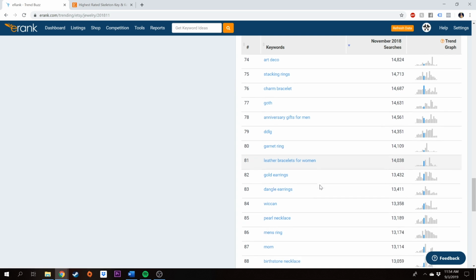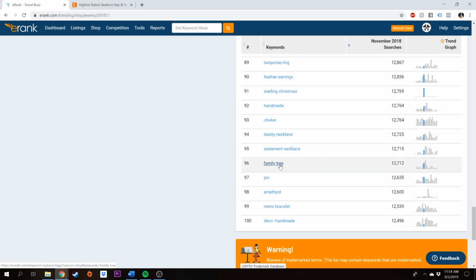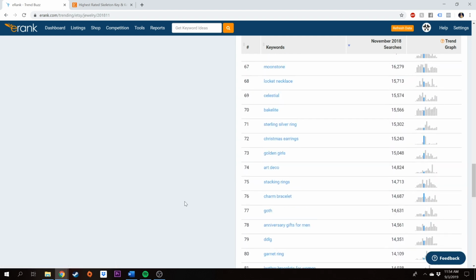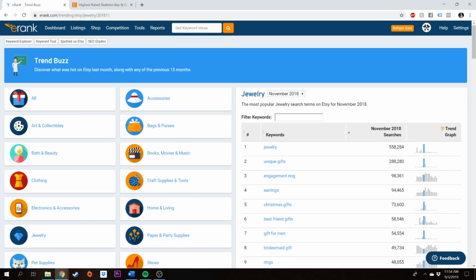Lots of good ideas here. Turquoise, family tree, that might be a good one. Okay, so I've got some good ideas here, and based on what I found, I want to do a nighttime, moons and stars theme for this collection.